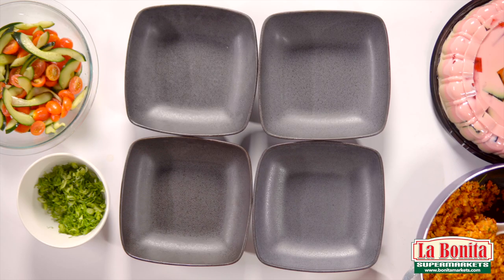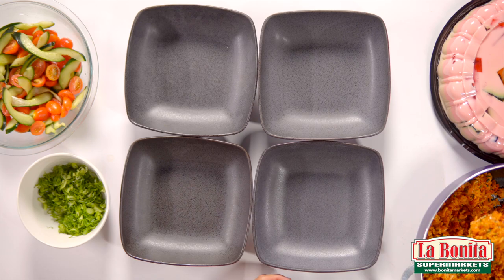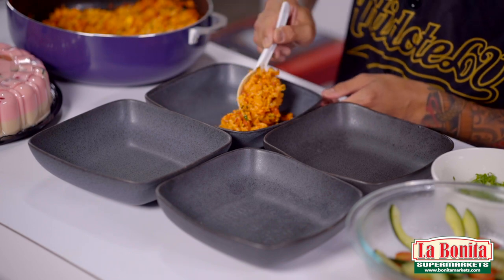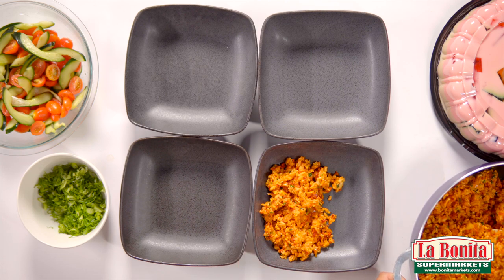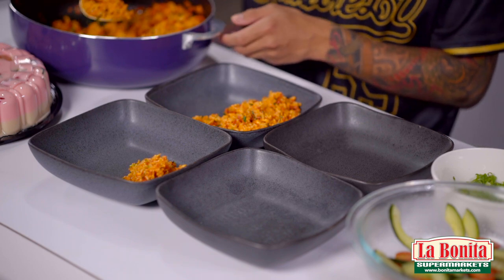When you're plating this at home, you can plate however you want, but this is how we're gonna plate it here. So you're gonna take one side, I'm gonna take it to the one end, scoop, scoop, scoop. All right, one side. This is the second one.